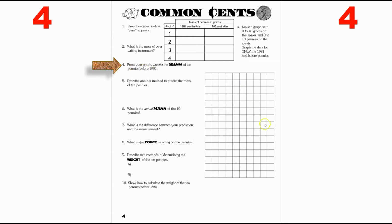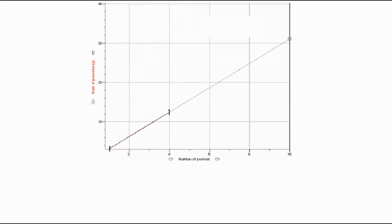From your graph over here, predict the mass of 10 pennies before 1981. What we've done previously, mostly in physics with graphs, is just looking at relationships. Take that data and recognize what type of relationship it is that we have. For example, with the strong arm of the law of data, playground physics, we wanted you to be able to recognize that acceleration is inversely proportional to mass, and that acceleration is directly proportional to force. And we wanted you to take those 2 data relationships you saw from the graph and combine that to form Newton's second law. Acceleration directly proportional to a whopping force and inversely proportional to the mass.